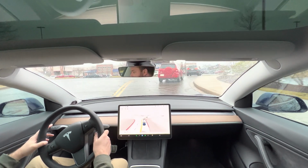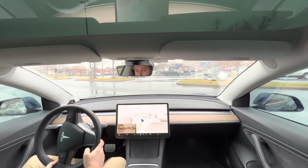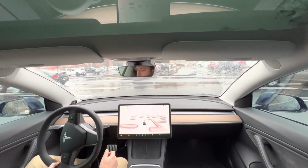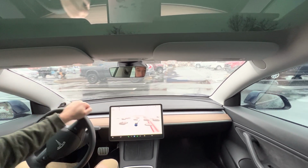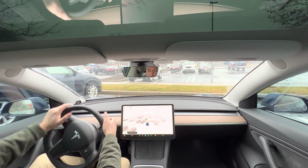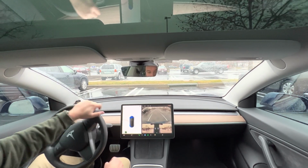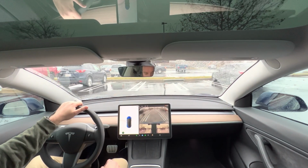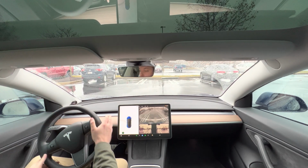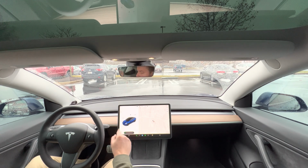Alright, so that's enough of FSD beta for this trip. We'll stop the camera and we'll try again in a little bit. Oh, that's another thing I don't like about this version. You used to be able to do like a rolling stop and then throw it in reverse, and you can't do that anymore. You have to put your foot on the brake. All right. Oh, yeah, perfect.